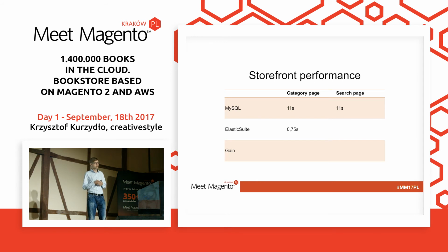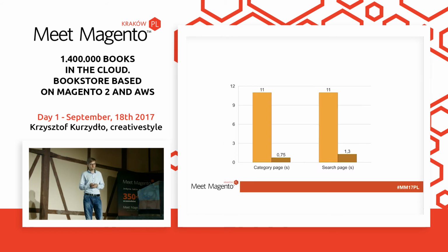And we went down with the category page load to 750 milliseconds, which is a good result for that amount of products that we have. And here we have a 14 times gain. And we also did the same search, and we had a result of 1.3 seconds. So that's 8 times gain related to the native Magento functionality.